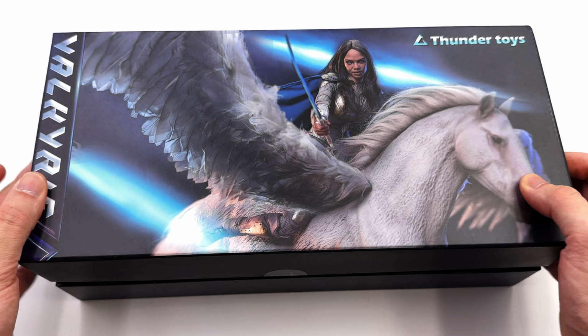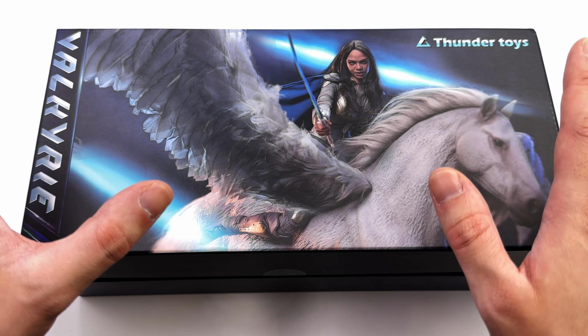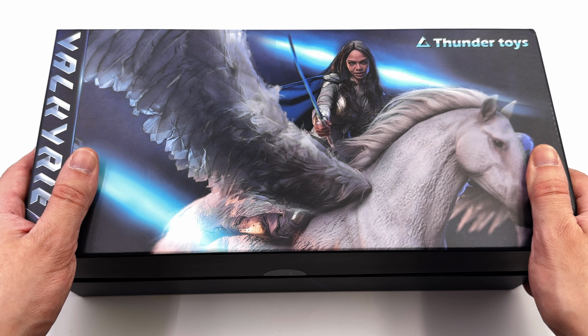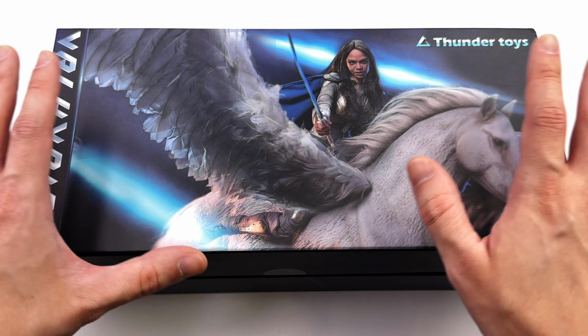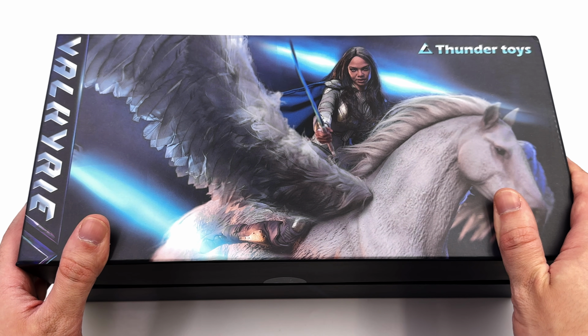Now, the horse itself, the Pegasus, if you will, does not come in an art box. It literally comes in a brown cardboard box with a foam insert. I don't think there's any real need to unbox it on camera. You will see what I mean when you get yours in hand.